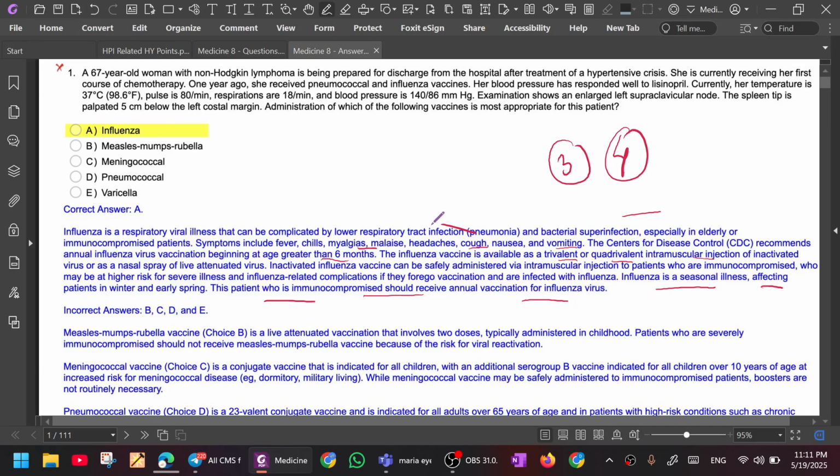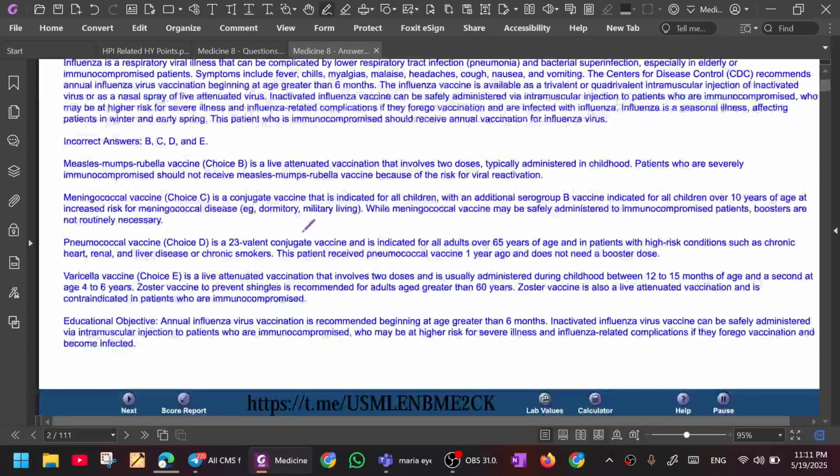It's not pneumococcal. Pneumococcal 23 vaccine is indicated for adults over 65 and in patients with high risk conditions such as chronic heart, renal, or liver failure, and chronic smokers. This patient was given it 1 year ago, so doesn't need a booster.